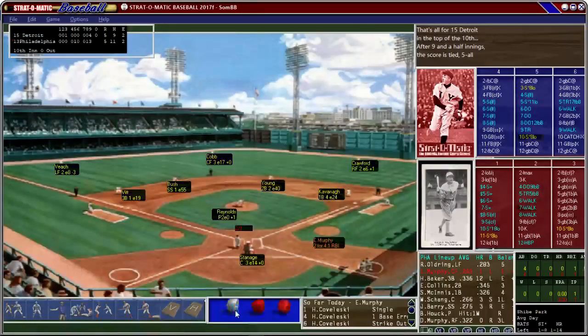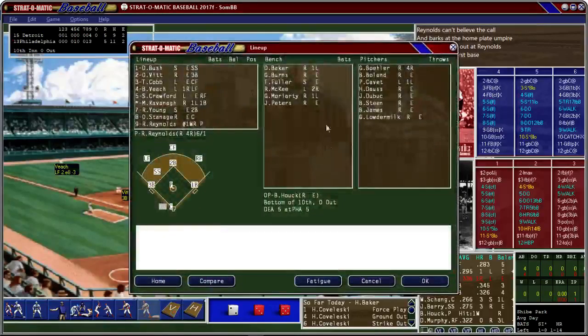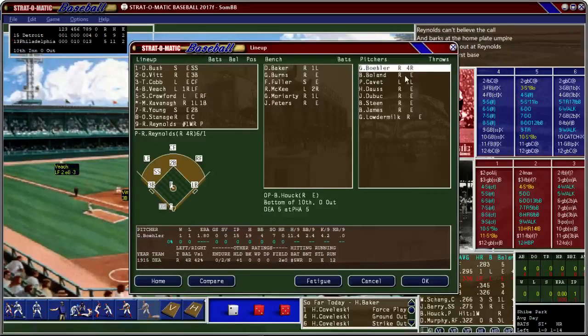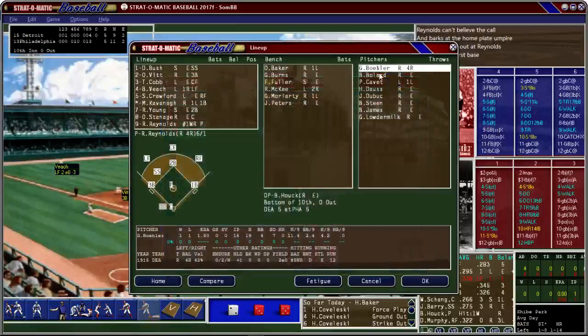Bottom of the 10th, Reynolds is out there. I have no idea if he's any good or not, but what are you going to do? That's a walk. Oh, here comes the damn crowd again. Bowler says he's a 4 against right-handers. That card looks ugly. Yep.